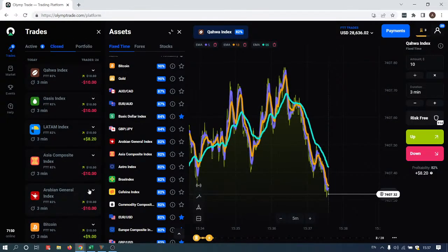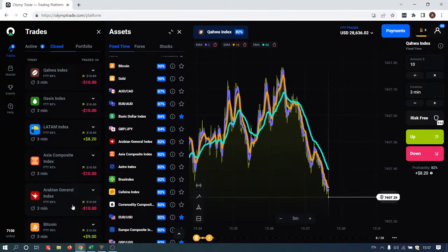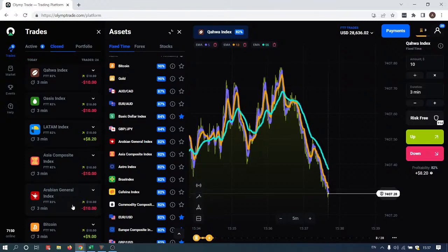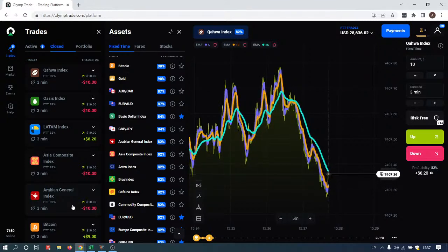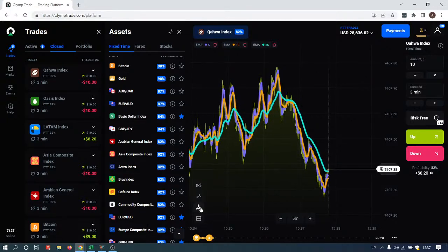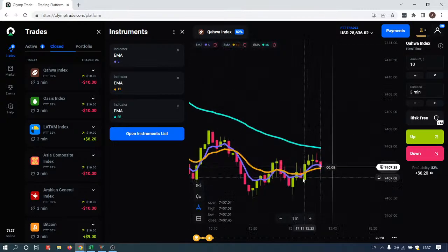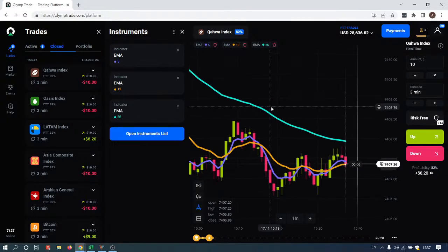So out of the last 5 trades, unfortunately, 4 of them closed with a loss. So what are you going to do? That's the market. The market is predictable, but sometimes it behaves in a very tricky way.